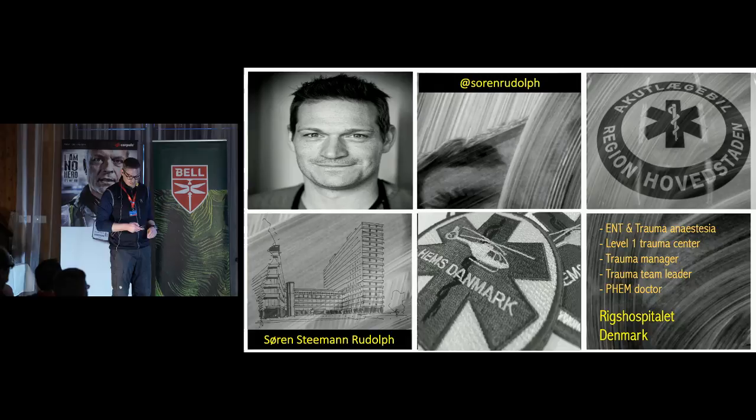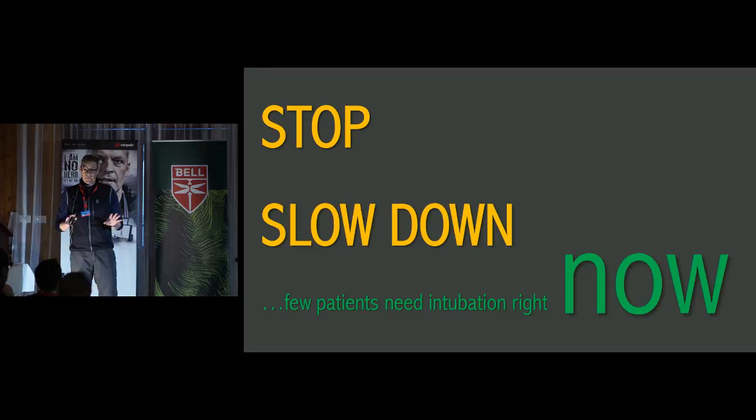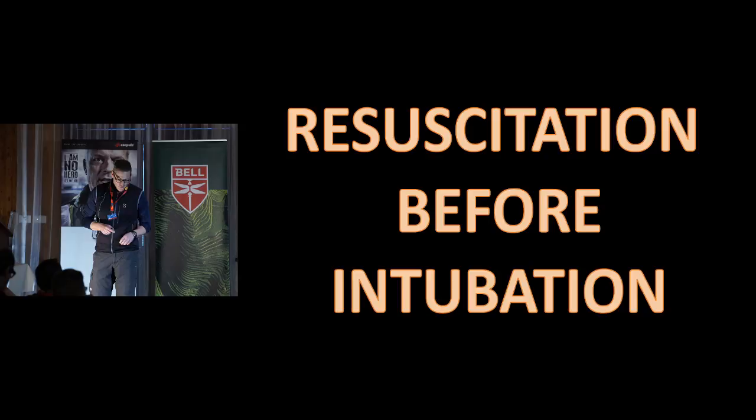So the first thing I think about when I encounter these patients is: stop, slow down. You need to know that very, very few patients need an intubation right now, otherwise they will die. So this is what you need to do. Stop, slow down, think, and resuscitate before intubation. Resuscitation before intubation. This is actually my take-home message from this talk. Resuscitate before you intubate.